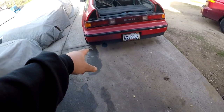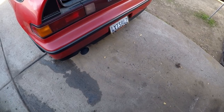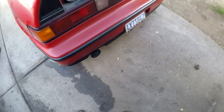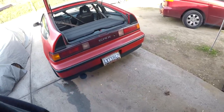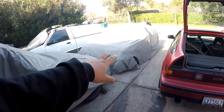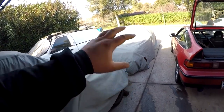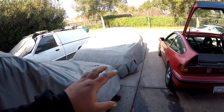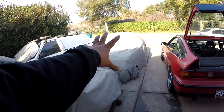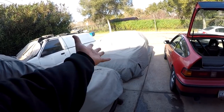Look at that burning oil short block, consistently smoking. But you know what? It drives amazing. That is the new car. You guys are gonna have to sit and find out next year what this is and what I am going to be doing with this shell. But as of right now, this is all you guys gonna see as far as that goes. But I gotta grab my tools.